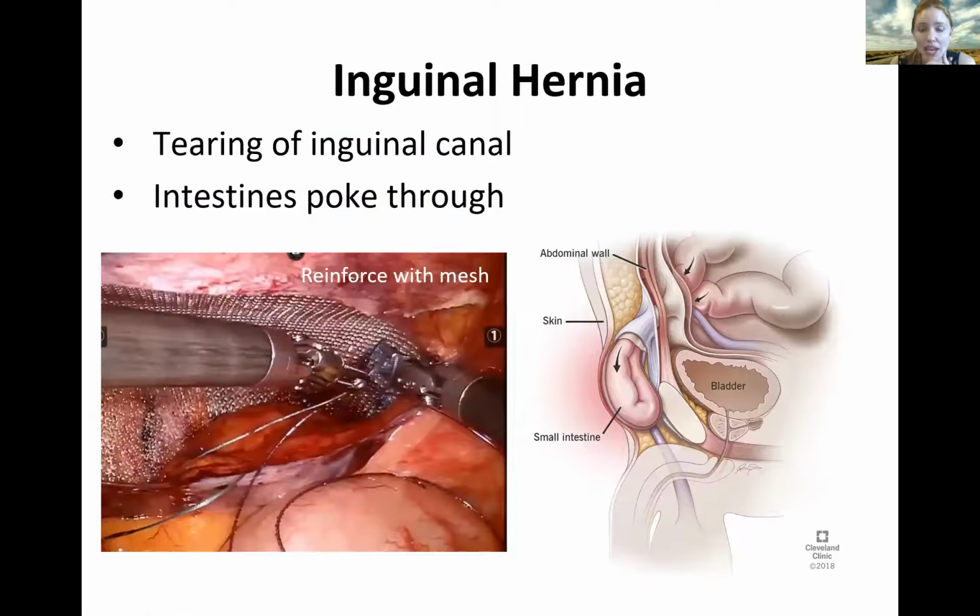Now, in some cases, there can be problems where the inguinal canal gets torn or enlarged in some way. What can happen if it's bad enough is sometimes the intestines can poke through the inguinal canal. This actually happened to one of my associates at UOG, the University of Guam, and he told me it was just the most painful thing ever.